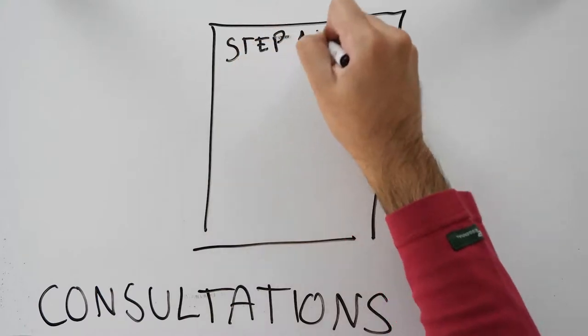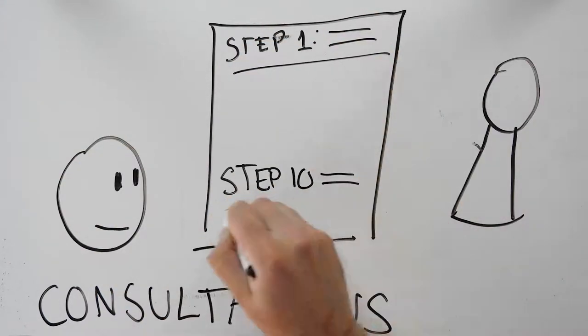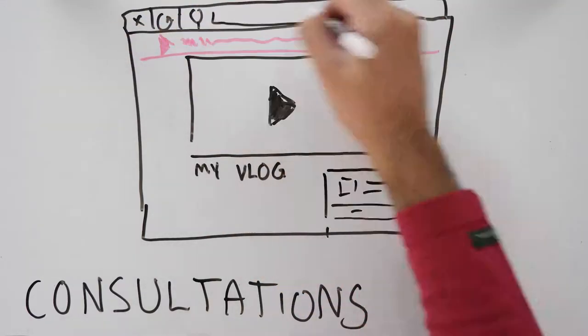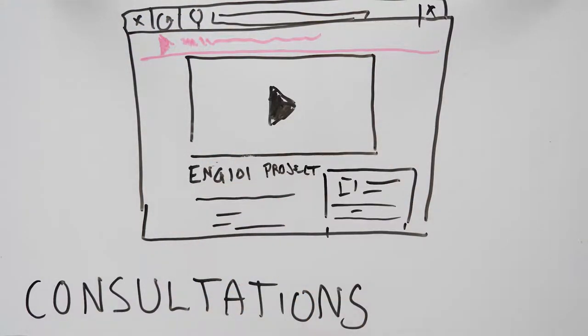We work at any point in the design process, from just starting to finishing touches, and we also work on personal, professional, and academic projects.